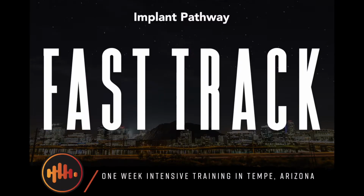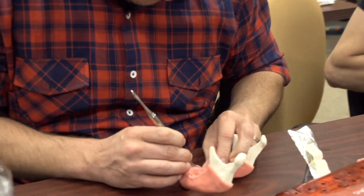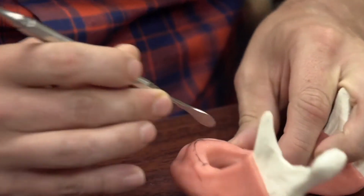If your schedule prevents the regular pathway, maybe Fast Track is for you. It's a 1-week intensive training, placing all 4 sessions back-to-back.